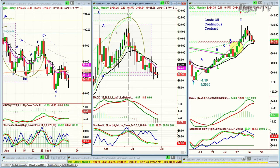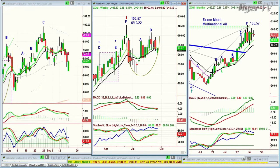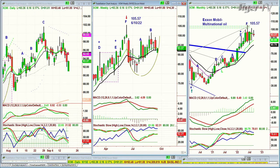But it's also saying, wait a minute, there's a chance that we are in a worldwide recession that needs less oil. If that's the case, then ExxonMobil becomes a dividend stock, and you can expect that it's going to retest the 80 level. It's at 93 right now. Let's say 85 level. Go one step at a time.